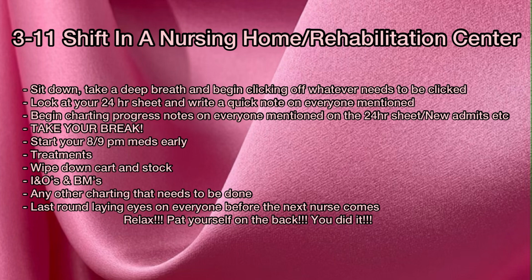And especially if they're on the 24-hour sheets, you want to mention their vital signs or the condition they looked like they were in. Also, if it's a new admit, definitely take note of their vital signs, take note of their condition and how they are adjusting to their room. Just keep an eye on those kind of things when it's a new admit, and make sure you write a progress note for them, or if it's medical charting.